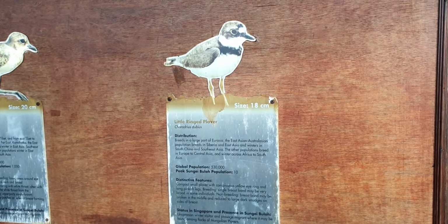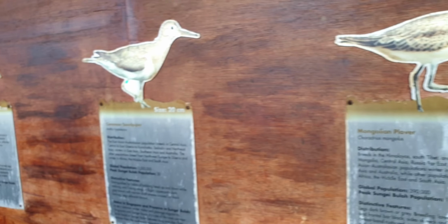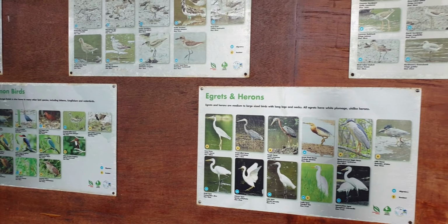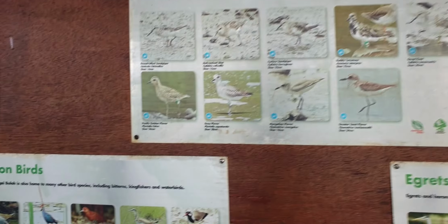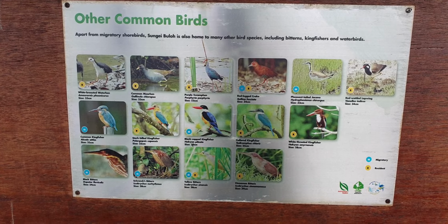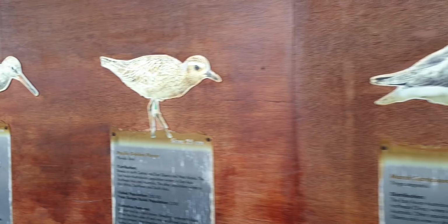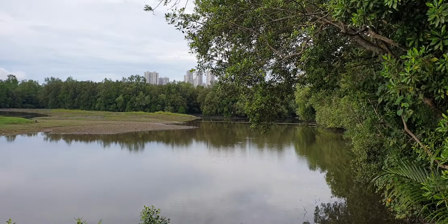In the main hide are also the details of all the visitors that come here. The Mongolian plover, the common sandpiper. These are the birds we expect here in Sungei Buloh in Singapore pretty soon. Egrets and herons, birds with long bills, birds with short bills, other common birds. We hope to have these winged visitors here pretty soon.